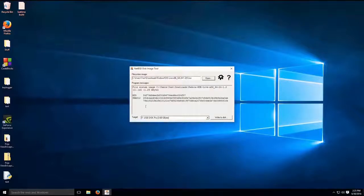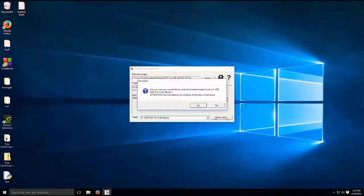Okay, file system image. It gives us the hash if we want to check it later, but not. Probably should. Make sure that you select the right USB here and click on write to disk. It's going to ask you, are you sure you would like to write the loaded image to drive F, USB, and so on. Attention, this will destroy all contents of the disk in that drive. Please be careful here. Select the USB where you don't have any relevant data.